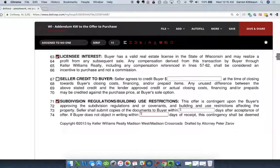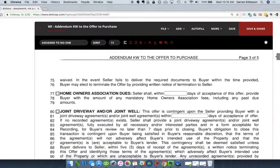So again, what it's saying is that if there's a homeowners association or subdivision regulations, and the buyer's very adamant they want to know all of that before they close on the property, I would use this and keep the timelines a little tight so that people don't get down the road investing money in things like the home inspection and the appraiser before they've had a chance to look at this. That's what that one's for.